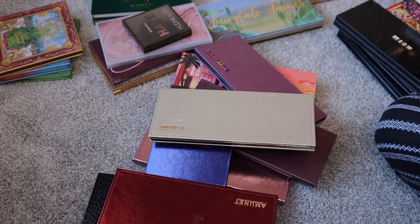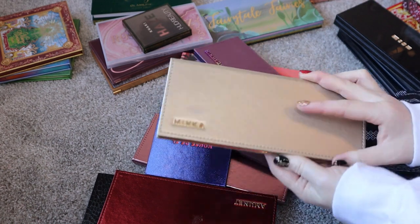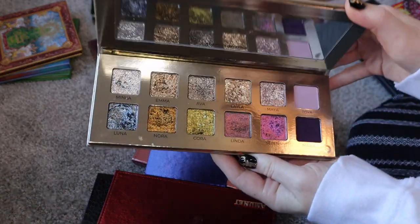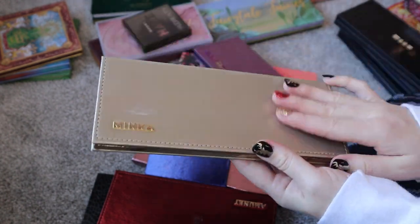Okay, so now let's move on to my Adept palettes. I started the year off with none, and now I have all of them. So first, let's start off with the newest one, which is Minka, and this is what the inside looks like. How stunning. I absolutely love this one so much.